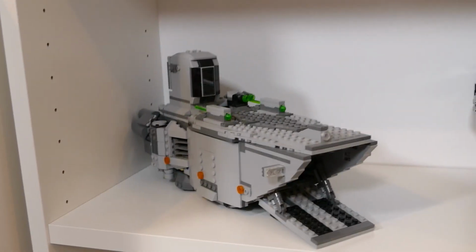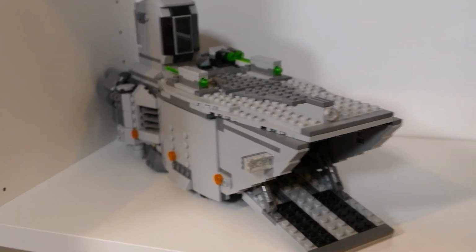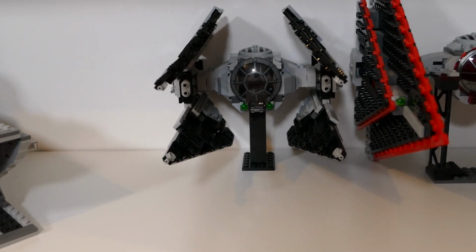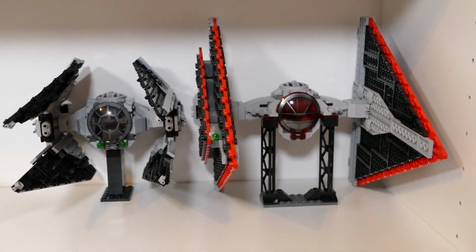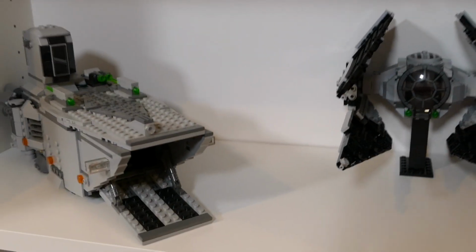Now moving up onto a bit of a bad guy shelf here, first up we have the First Order Troop Transport, a very nice set from The Force Awakens, as well as the TIE Interceptor there, which I modified from the 2021 TIE Fighter, and the TIE Dorito as well from the Rise of Skywalker. I do have some free space here, which is really nice because I can fit some of the newer sets into that area if I want to.